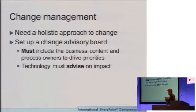So how do you deal with that kind of change in a holistic approach? You need to think about change right from the start, and this is why I'm talking about it in this first session. You need to have a process in your organization that's going to be able to manage that change through the business, and not just from an IT perspective, but also from a business perspective. How do you do communications? How do you drive the business to use your application?